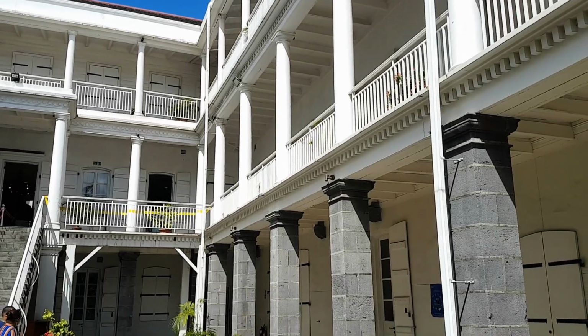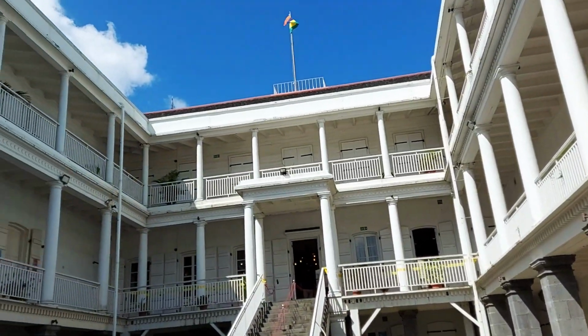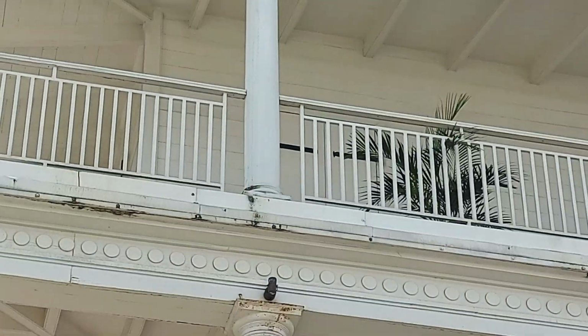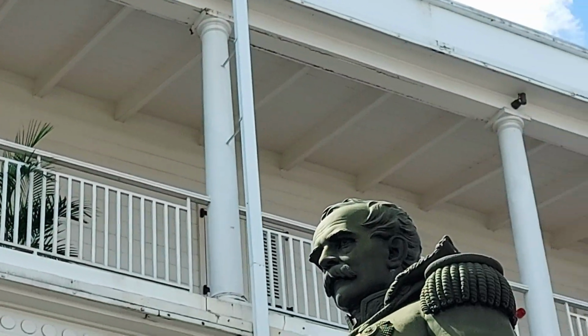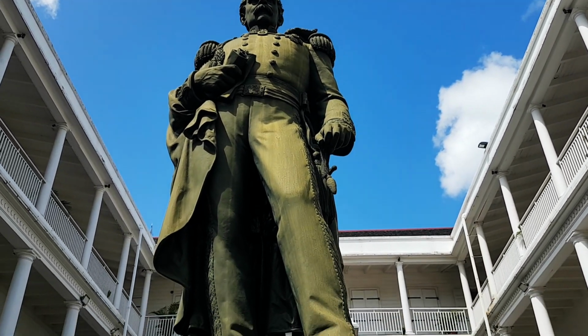Kind of cool. I didn't actually notice this, but look, it's stone down here, right? Stone on this first floor. On the second floor, it's actually a wooden building. You can see it's a wooden building. We can't go up there. Maybe I can just zoom a little. And you can see the wooden structure.